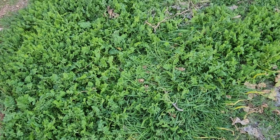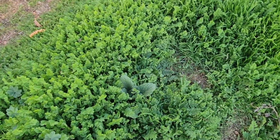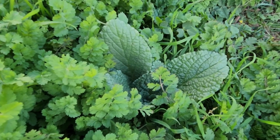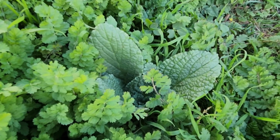Uh-oh, look what I see here. Look at this. In the midst of all these weeds. You know what that is, don't you? That's borage. It's finding its way everywhere. Good job, borage.